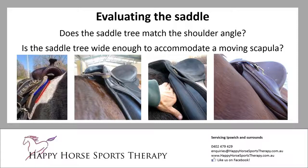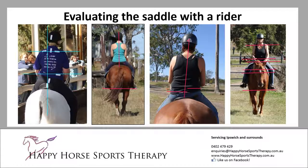And then we look at the saddle with a rider in it. That's me in the green singlet. Of course, I had to use a perfect example of me.